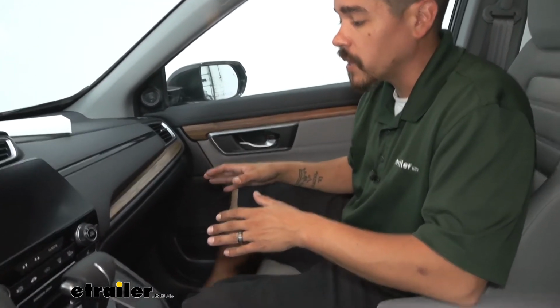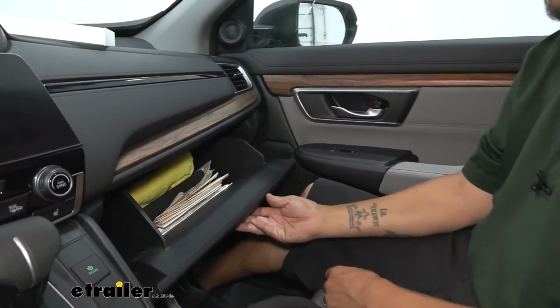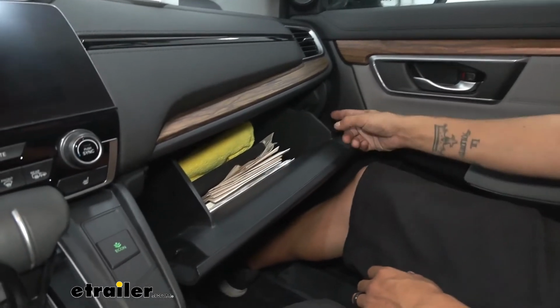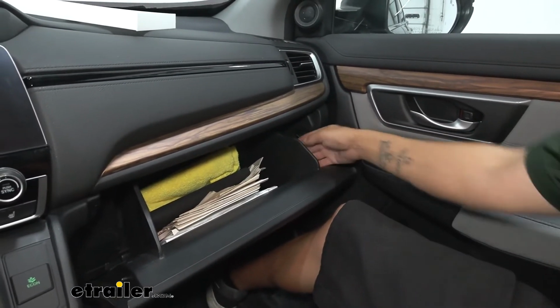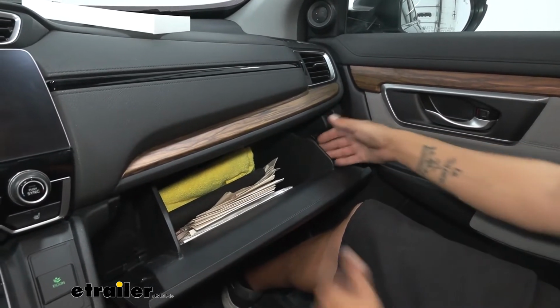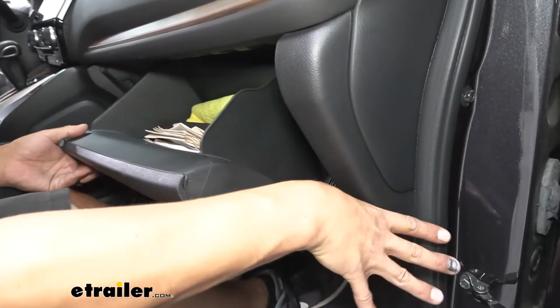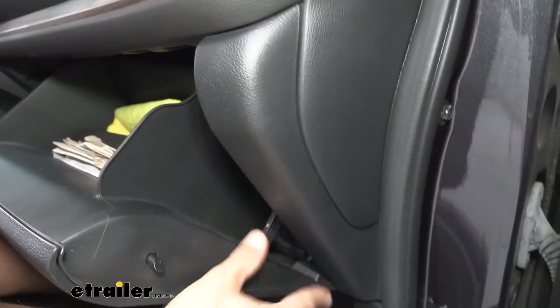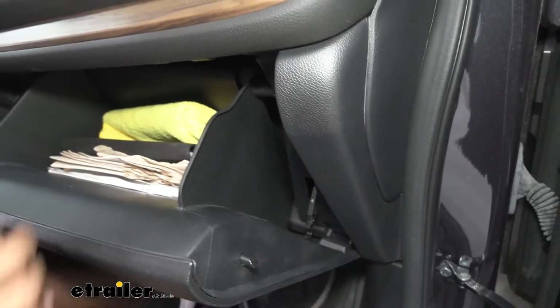First thing we wanna do is come to the passenger side and open up the glove box. Now, on the passenger side, all the way against the door, there's a little rod that acts as a shock that prevents the glove box from coming down too far. We need to remove that so we can get behind the glove box. Now you can typically just take your thumb and press forward towards the front of the CRV, and it'll pop off the little rod that it's on.